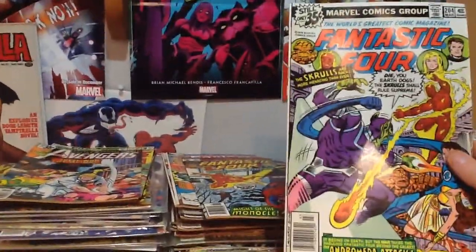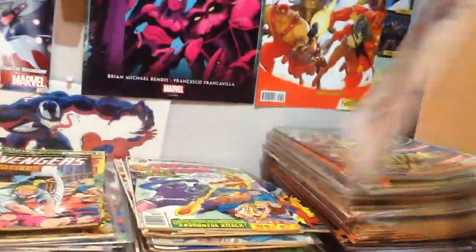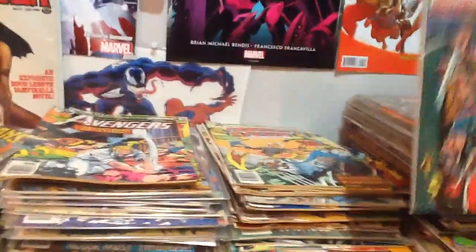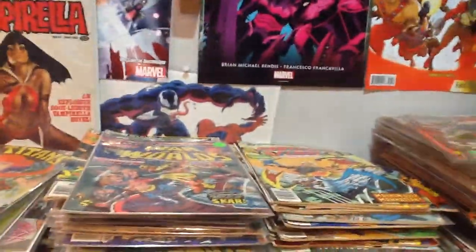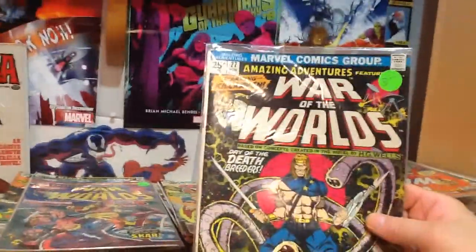204 with the Super Skrull. And 202. I think that's the end of the Fantastic Fours. Amazing Adventures number 25. Amazing Adventures 27.